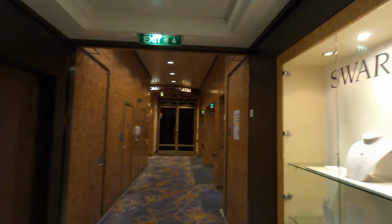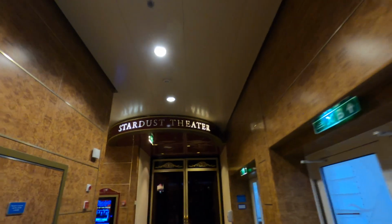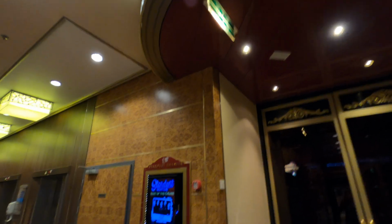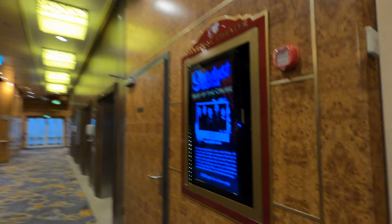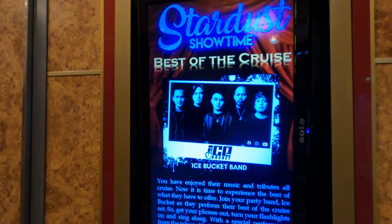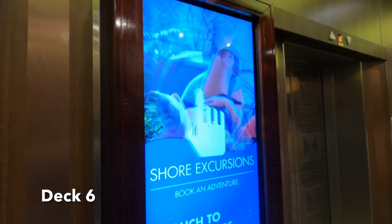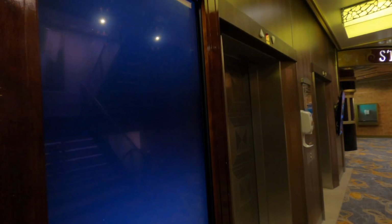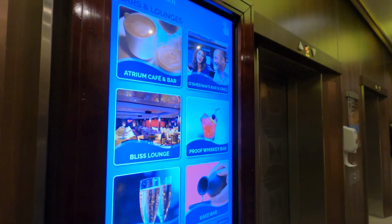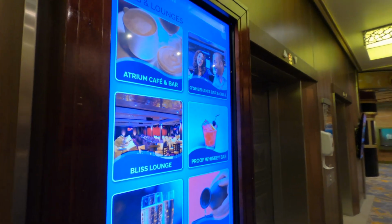And as you continue to the very front, there's the Stardust Theater. So throughout the ship, usually by the elevators, they have these touch boards where you can make dining reservations, and it gives you information. We tried to make dining reservations and we got one, but the other one, it just didn't work very well. So it's hit or miss.